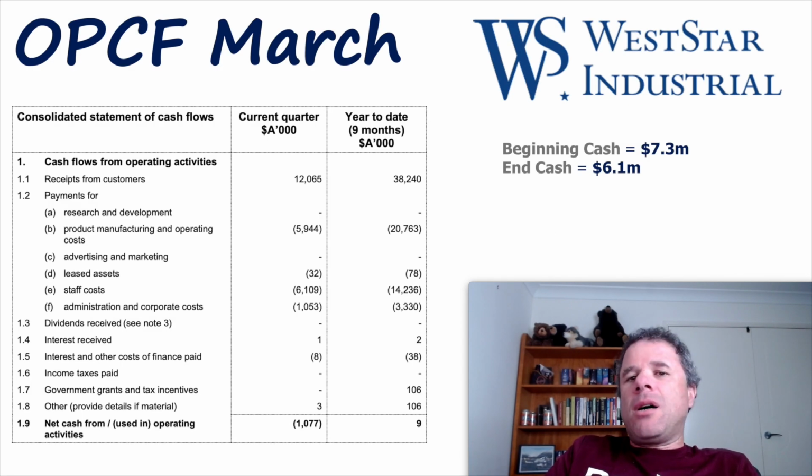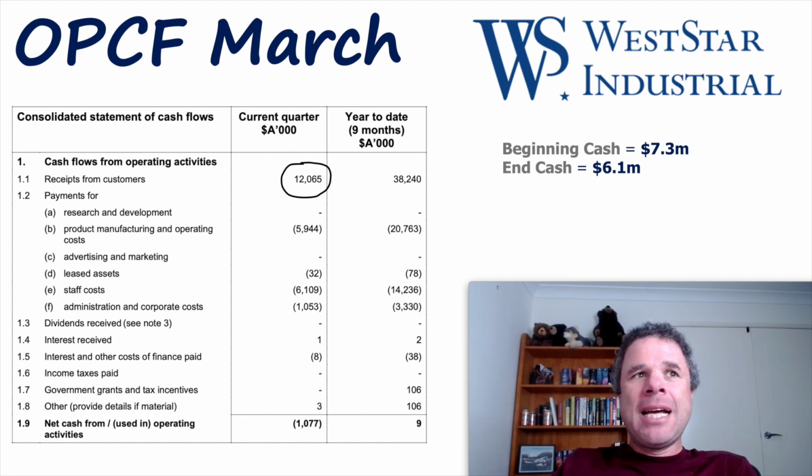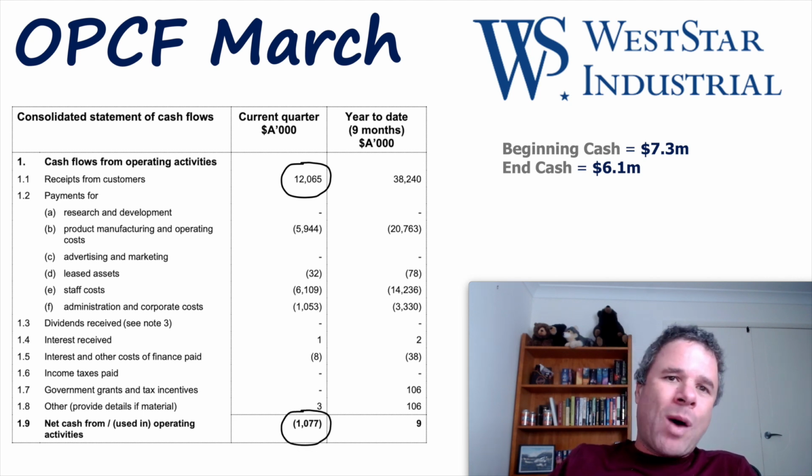Before we have a look at WestStar's June quarter Appendix 4C, I just want to go back to the previous quarter and just see how the business was performing leading up to the most recent quarter. Receipts from customers in this quarter, $12.1 million. And because the company was spending money on staff costs, $6.1 million, and product manufacturing operating costs, $6 million, that meant the company was operational cash flow negative by $1.1 million.